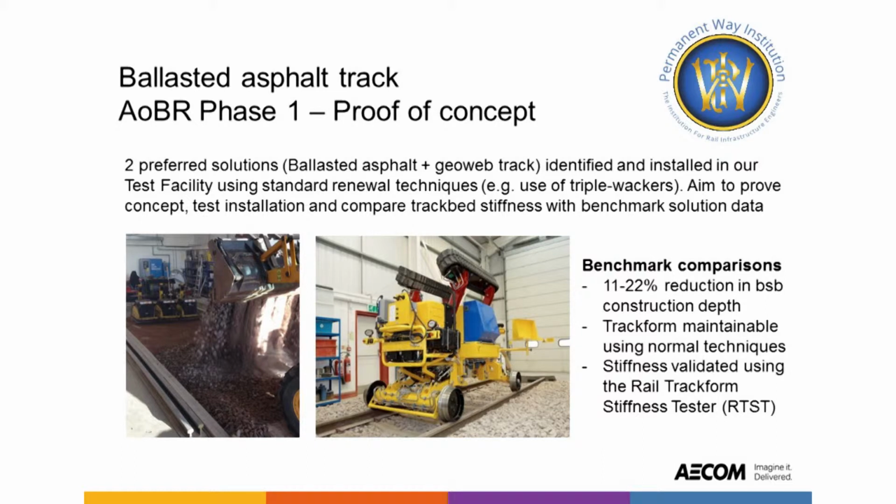So the two solutions we ended up taking forwards to further studies were a ballasted asphalt track solution and a GeoWeb ballasted track, and there's a presentation later on GeoWeb track. We installed these both in our test facility. We effectively simulated a poor subgrade and a good subgrade, and we built these railways using traditional renewal techniques.